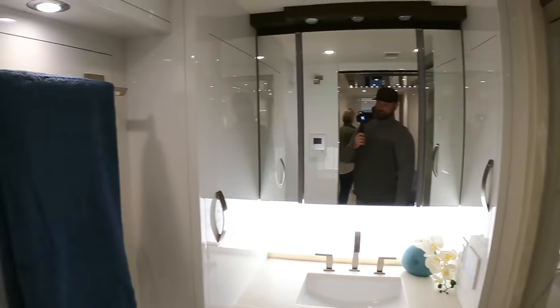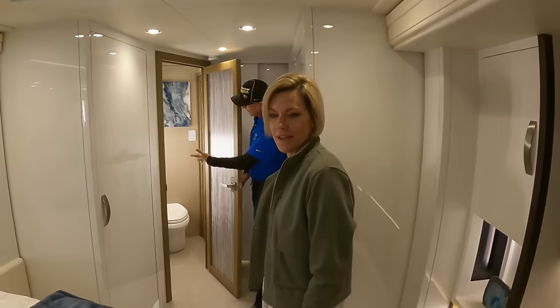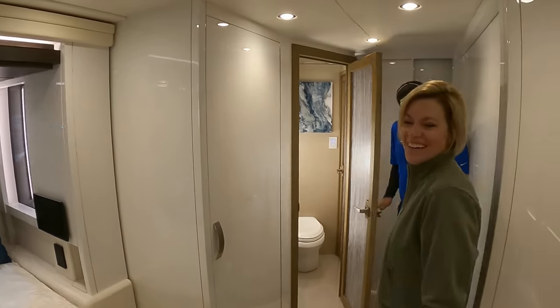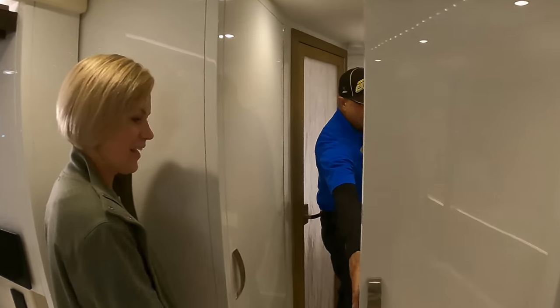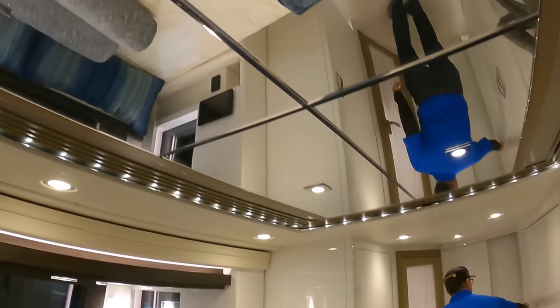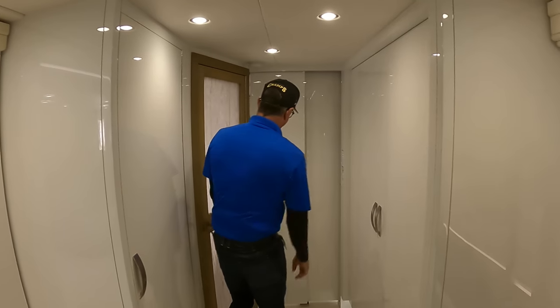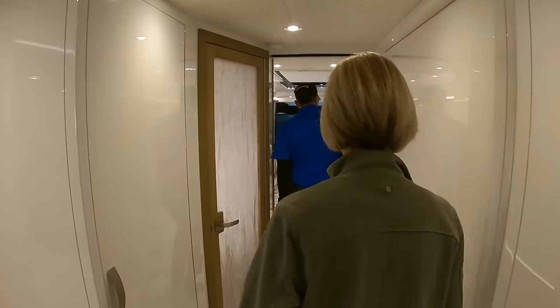Yeah, that's right. That would be my bathroom, right? Oh, wow, look at that. This is gorgeous. Absolutely stunning. Watch the door. It's okay if we get locked in. I know, it's crazy, isn't it? It is so cool.